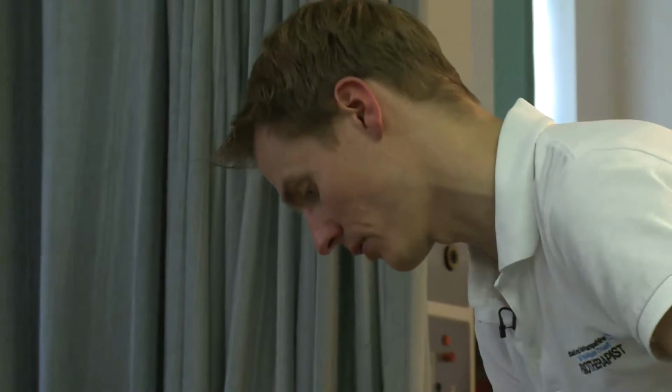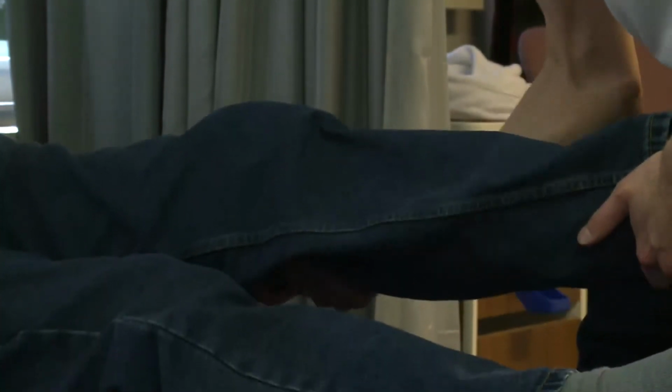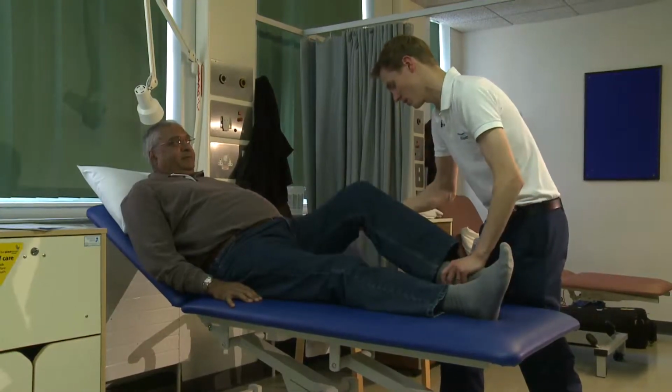That's fine. Okay, let it come out straighter. So I'm just going to lift it into the air very gently. That's fine, just bend it very fractionally, just let it relax a little bit more, okay? There we go. Bend it up again, just nice and gently. Okay, just let it relax.